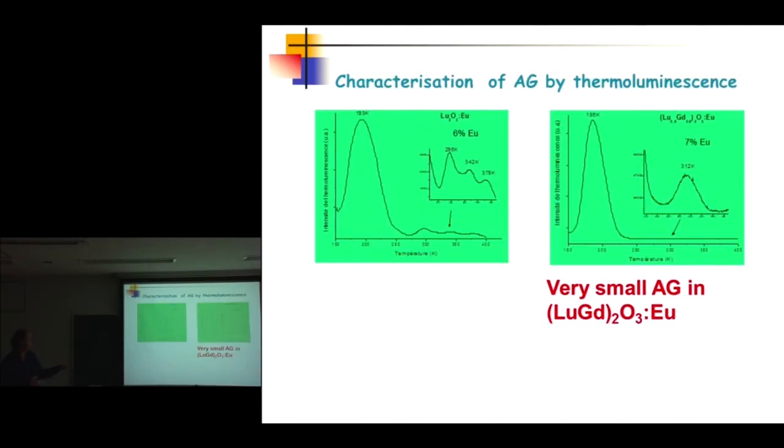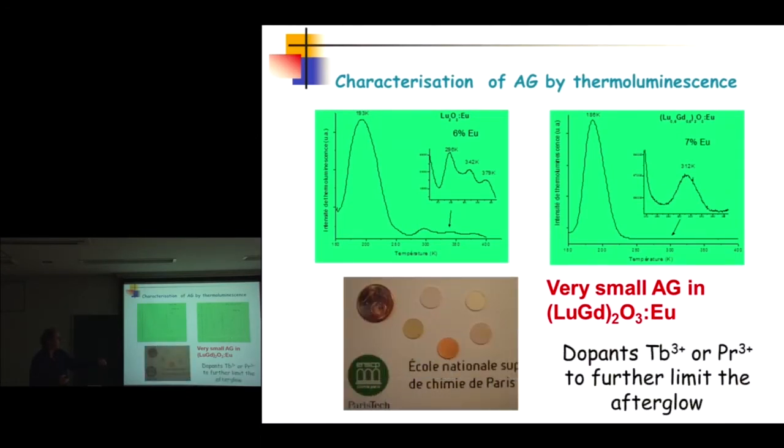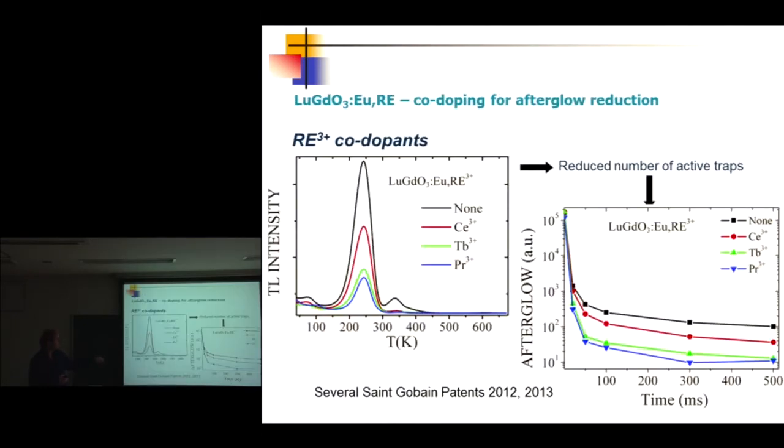And the same, we use thermoluminescence. Here you can see the thermoluminescence curve. So you recognize the thermoluminescence glow curve around 300 Kelvin. This is the room temperature. And you see that when you decrease this thermoluminescence peak, there is no more afterglow. Here there is very low afterglow. I will show you in 1 minute. And here there is a very strong afterglow. So this is the decrease of the afterglow when you are moving from one kind of material to another kind of material. So that was a recent patent that we got with Saint-Gobain for this kind of apparatus.